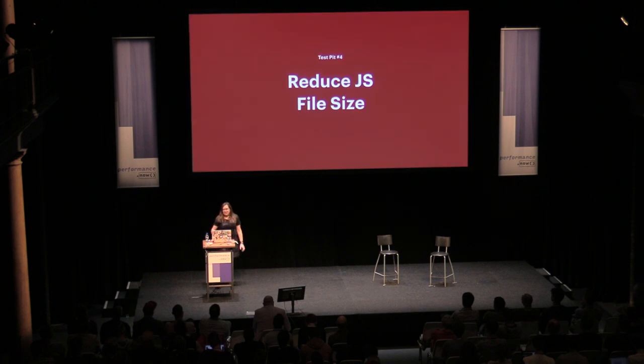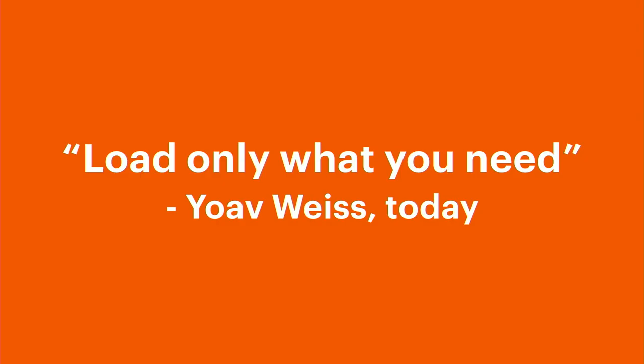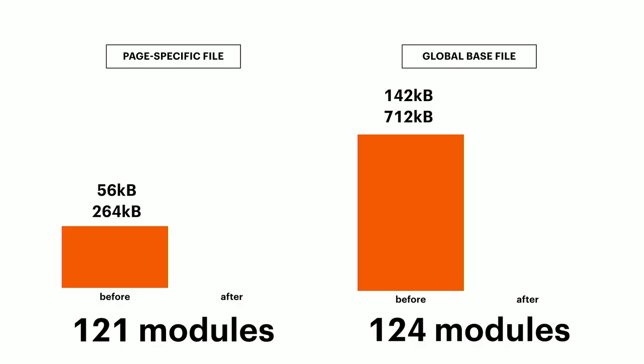You'll see. So we want to reduce the amount of JavaScript that we are executing on the page. How are we going to do that? Well, like Yoav said today, when it comes to asset bloat, load only what you need. So we wanted to do that, but we had stuff in the way. We have two main files that we're looking at. First, a page-specific file, and then this global base file. Again, as Yoav said, looking at all of your dependencies, we had 121 dependencies in the first file and 124 in the second file. So 245 dependencies that we had to take a look at.